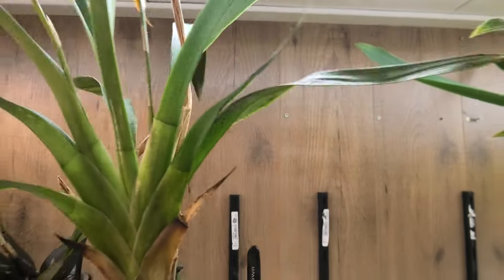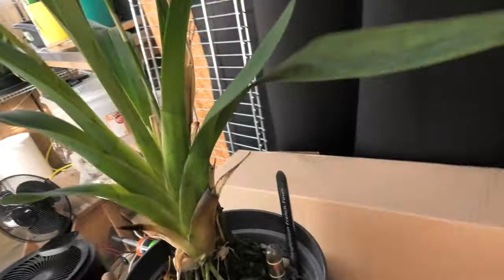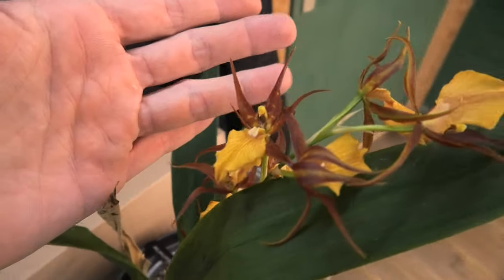Let me take it off so we can have a better look at it. So yeah, these blooms are not long lasting. Where do I put it? I have so much stuff going on. Don't fall, please. I'm sorry, you guys. I have to improvise because the spike was a little bit too long.